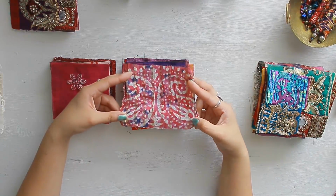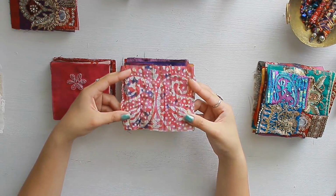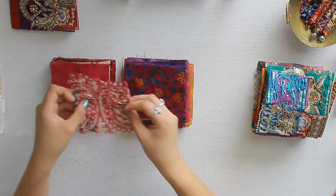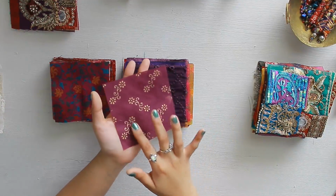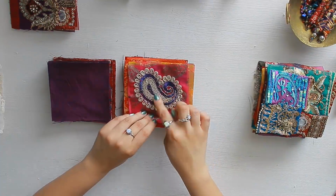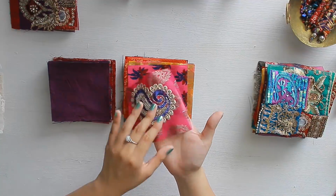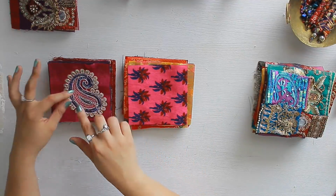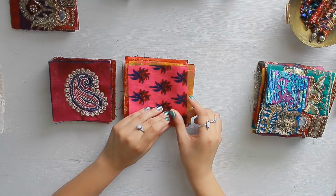This one's really, really cool. It's kind of like a bohemian tie-dye. Really unique. I absolutely love it. So this would be perfect to add to a ruffle on the side of a journal page. Some beautiful textiles with some gold gilding right on the top. Oh, this is so pretty. Can you just imagine this in the middle of your Bohemian journal? And you can see all of the threads and all of the work that was put into creating it.